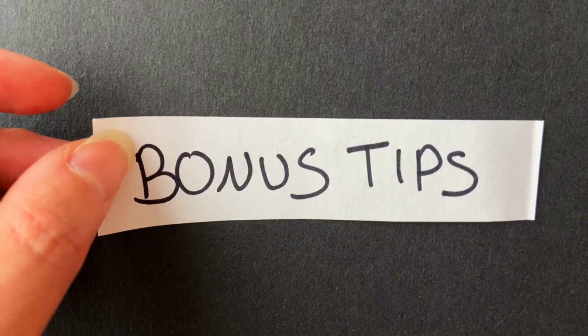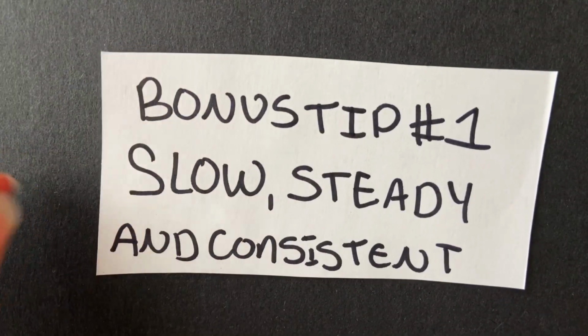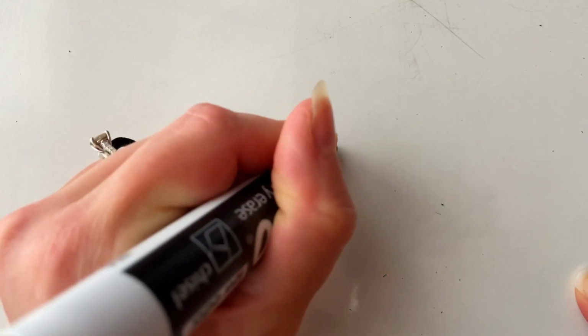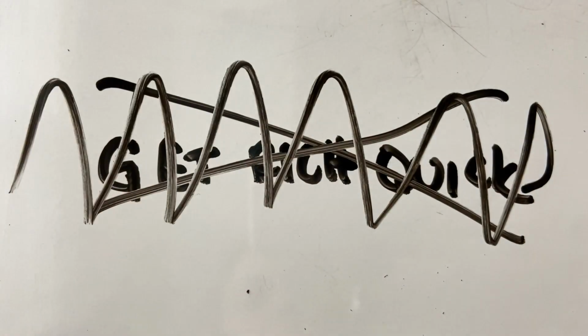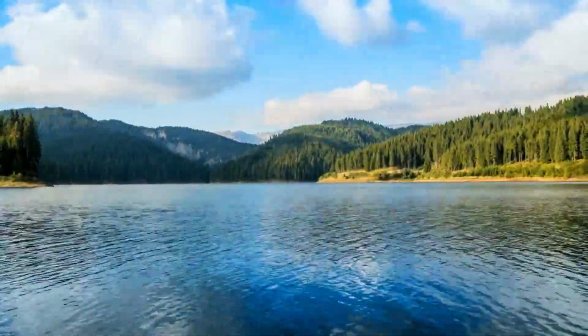Okay, if you made it this far, here are some bonus tips. Bonus tip number 1. Slow, steady, and consistency win the race. Slow, steady, and consistent are the best tools you can have when investing. This is not a get-rich-quick scheme, but rather a slow and reliable method to grow wealth over time. It is best to be as consistent as possible. Timing the market is not the way to go.